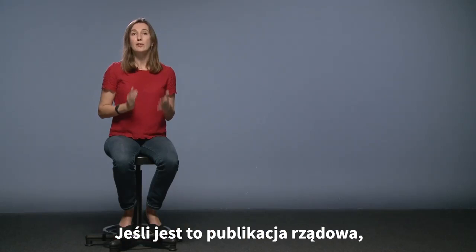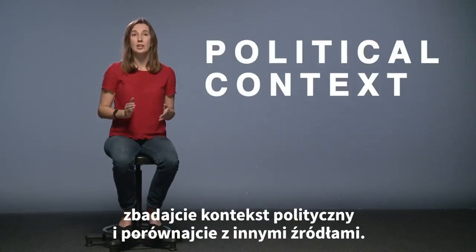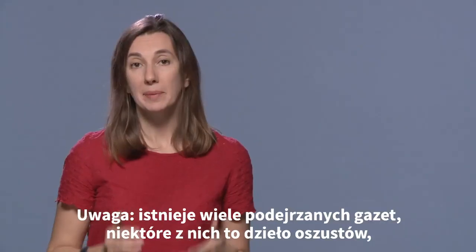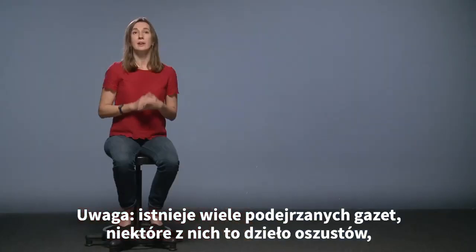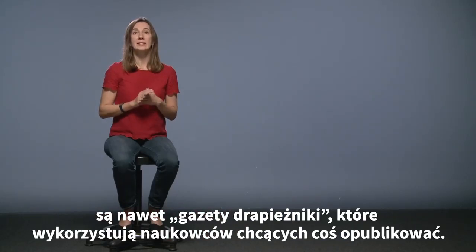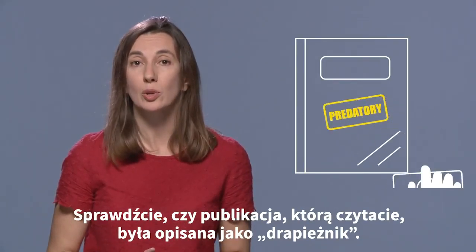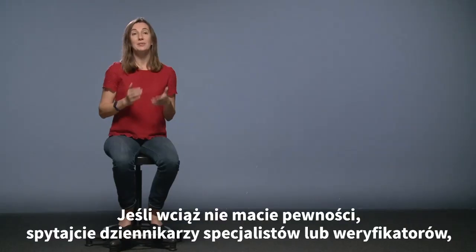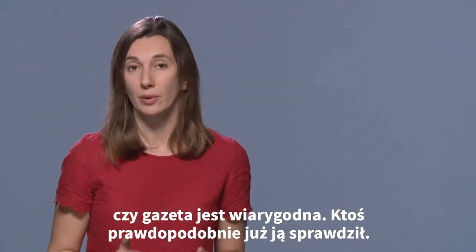If you're consulting a government publication, you need to be aware of the current political context and cross-check with other sources. Be aware that there are lots of suspect journals and even some fraudulent ones, including predatory journals that only exist to make a buck from scientists desperate to get into print. Make sure to check whether anyone has flagged the publication you're looking at as predatory. If you're still stuck, you can always ask fellow health journalists and fact-checkers whether a publication is reputable or not. Chances are someone has come across it already.